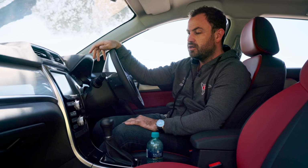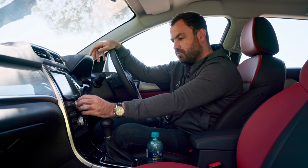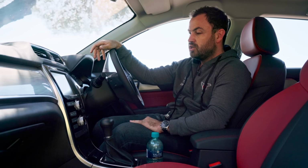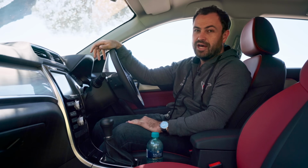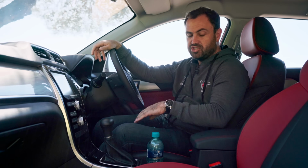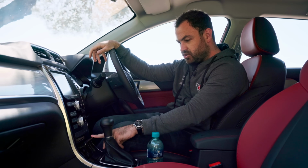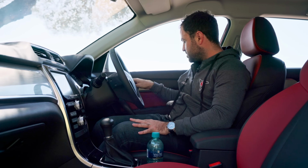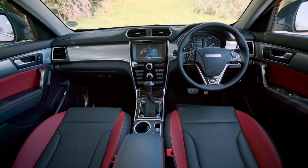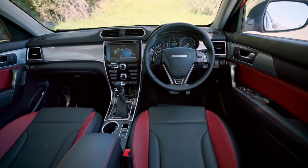I think knobs are underrated. I really do. I think modern manufacturers have given up on knobs, but they're much easier to use when you're driving than trying to stab at the touchscreen. Two drinks holders for your drinks holding pleasure over here behind the gear shift. Little bit of space under there where the ashtray used to be for something, your keys or something like that. Big door pockets, that's really useful. Electric windows all round, cruise control, multifunction steering wheel.